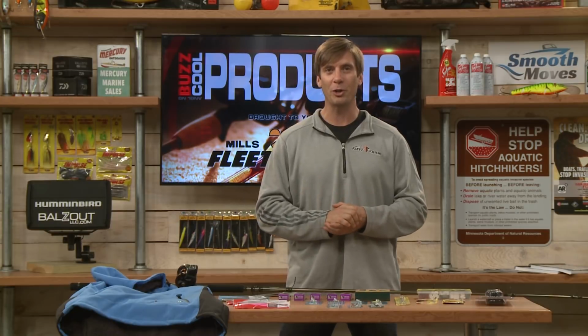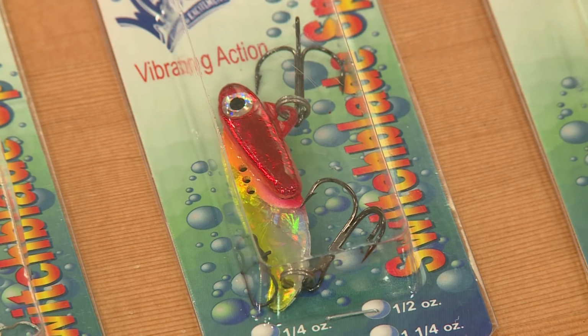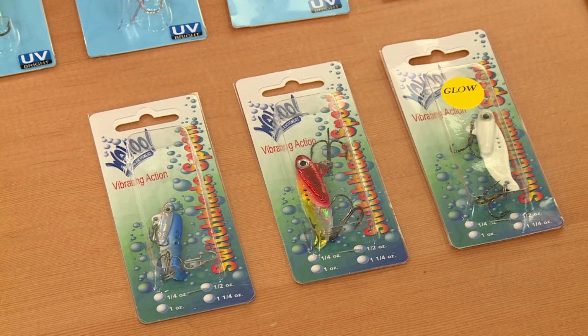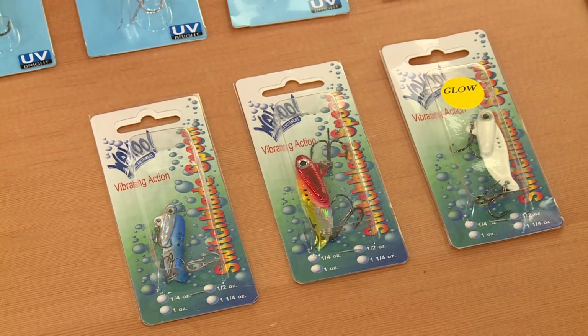And up next, the Switchblade Spoon from Wahoo. You can see it has a few different line ties on the top of it. This is an old school bait, but absolutely works great when you're talking about current, you're trying to cover water with it, jigging it off the bottom, really nice.